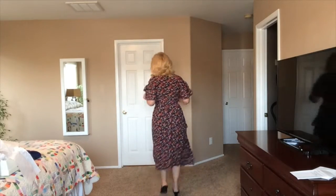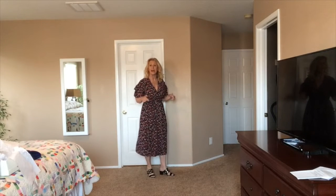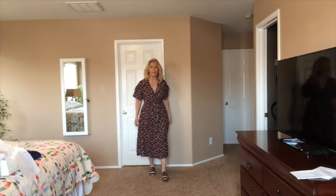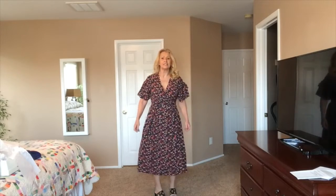I just don't know. Let me stand back. Let me show you the length on this dress. I think that's one of the biggest things that I don't like about it. I am wearing the Anne Klein slides, and I don't know how I feel about them either. The dress has very nice movement to it.